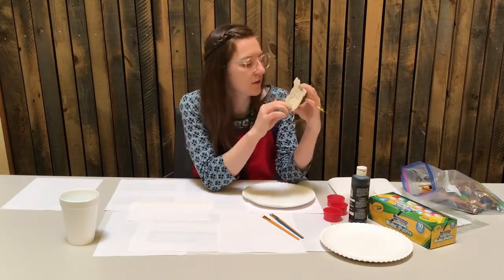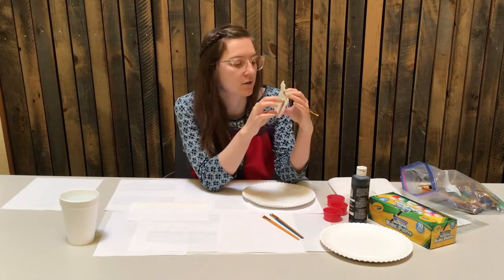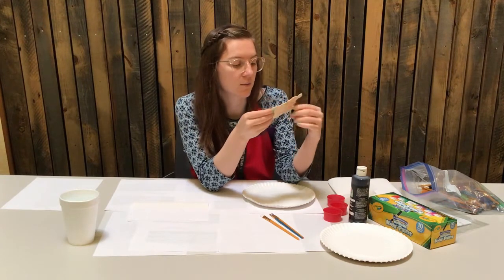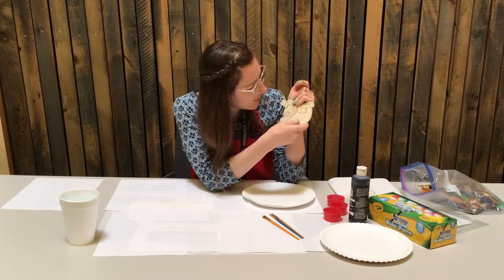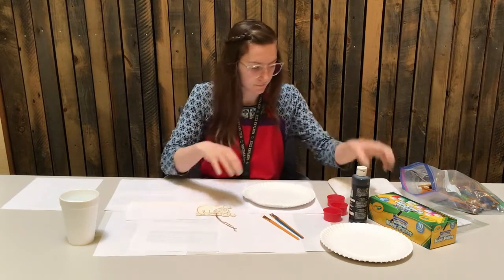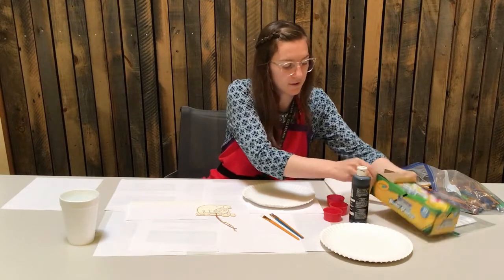Let's see. So I think I'll do my sloth a lighter brown, and then maybe I'll do this branch just a regular brown. I'll do the hearts red, and then he has some details on his eyes that I'll do black and white. So we'll get started. We'll do this together. It'll be fun.